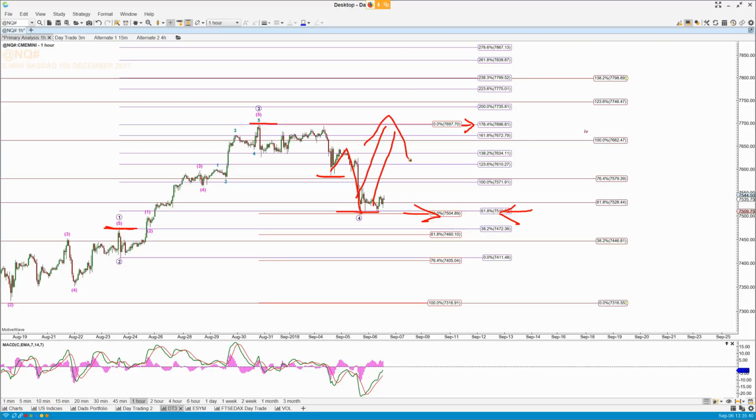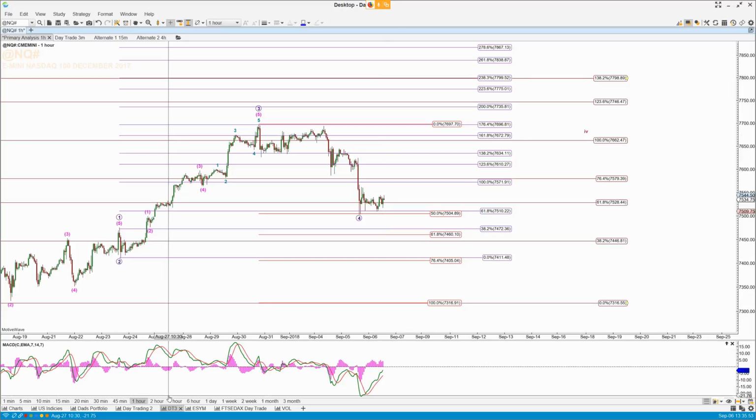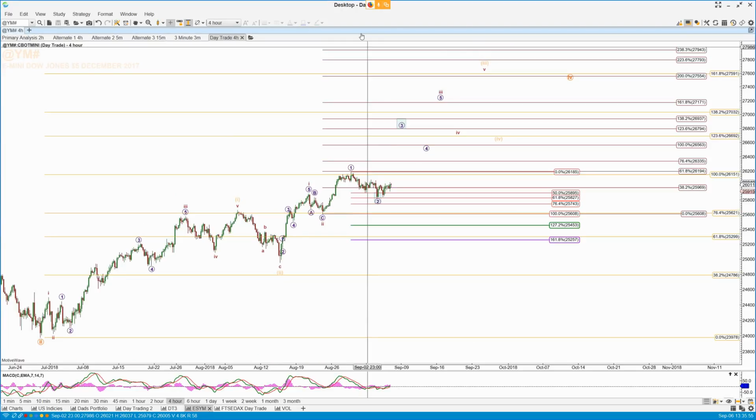So as I said last night, nothing broken, but I do want to see this get a move on to the upside now, and prove that that is a 4. And just watching this more than I normally watch the NQ intraday, to be honest, for any early signs that we may be in trouble.